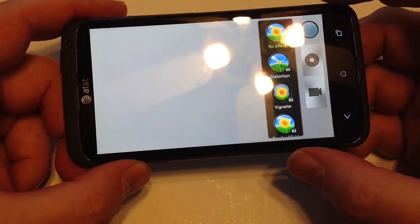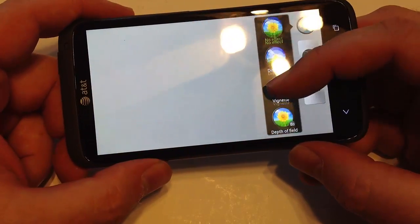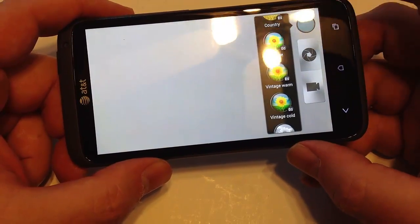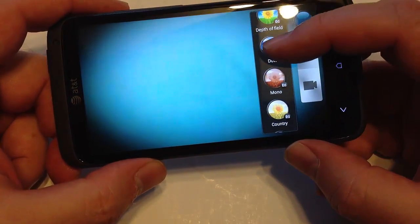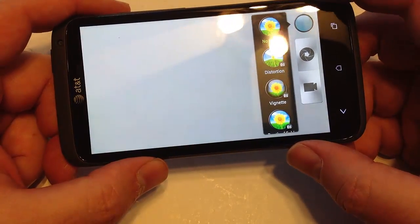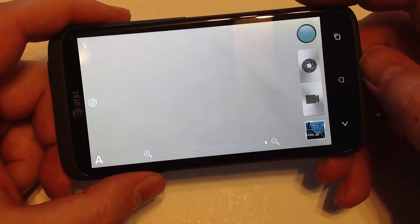There's also this opaque circle that you can click on, and in doing so you can get different effects. What's really great about a lot of these effects is they'll pre-play through the device so that you can see how they're going to look as you take the picture, which is pretty nice for a lot of people. That way you can see the effect beforehand, whereas with the iOS devices you have to do everything post-production.